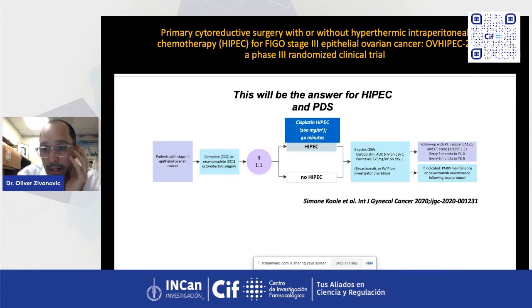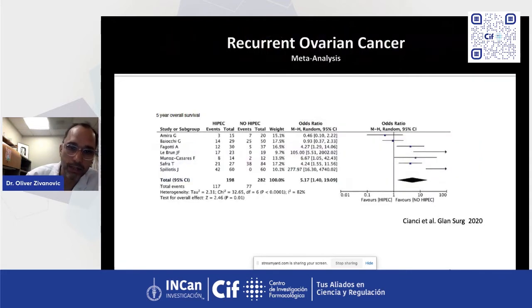And the follow-up here with CT scans is very strict. So this is going to be the answer for the role of hypothermic chemotherapy in the more contemporary setting of drugs used postoperatively. And once this trial is finished, we will know whether HIPEC with cisplatin plays a role in the primary cytoreductive setting.